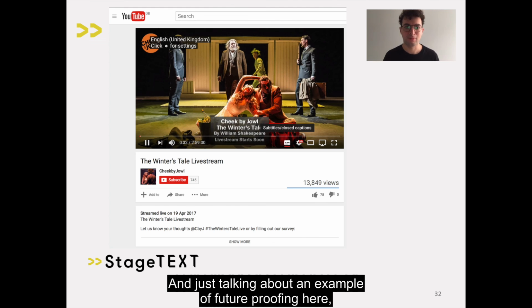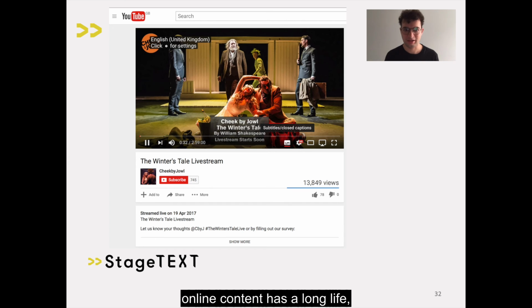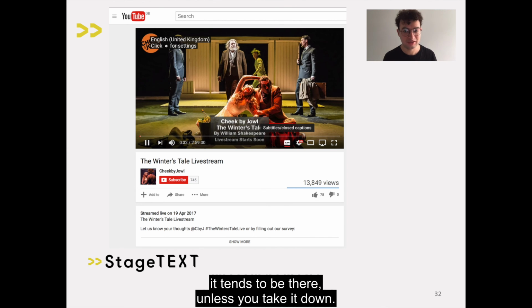And just talking about an example of future-proofing here, online content has a long life, much longer than a production or exhibition. When you put a trailer up or a video up, it tends to be there. Unless you take it down, it could be there for years. It could be there long after all of this is done.